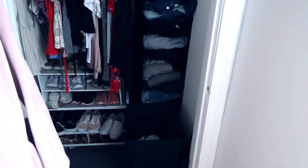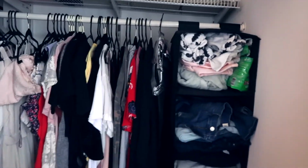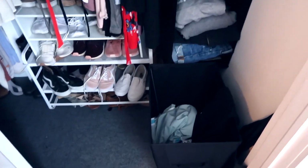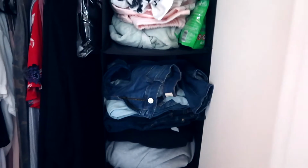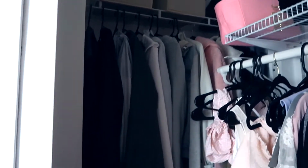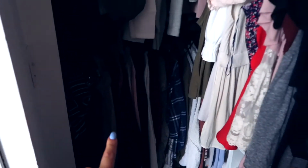Well, my closet light is broken, but I just have some hats hanging up there, my robe, a belt, and it's like organized, kind of. I have my hamper, I have this little shelf, and then I have all of my bins up there. They're not all full. And then over here I have jackets and hoodies, dressier ones that I can hang. And then down there I have all my sweaters.